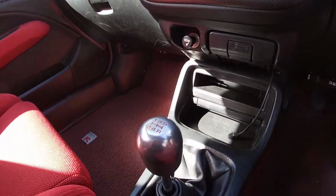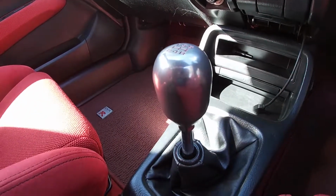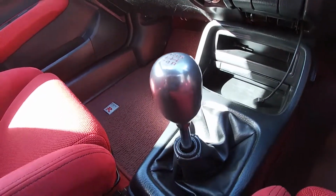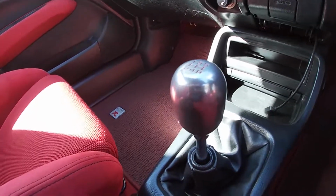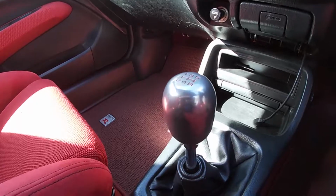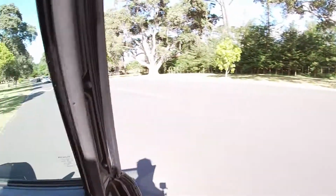So something else to note is the factory titanium shift knob. This wasn't an optional extra on the Type R. This was just a standard feature. It is a 5-speed gearbox, not the 6-speed like the later Type Rs. Okay, so let's pop the bonnet now and take a look.